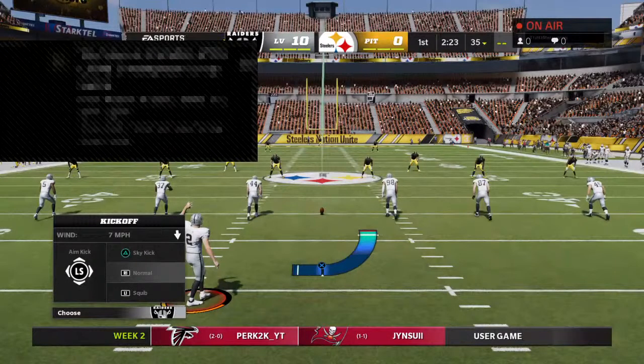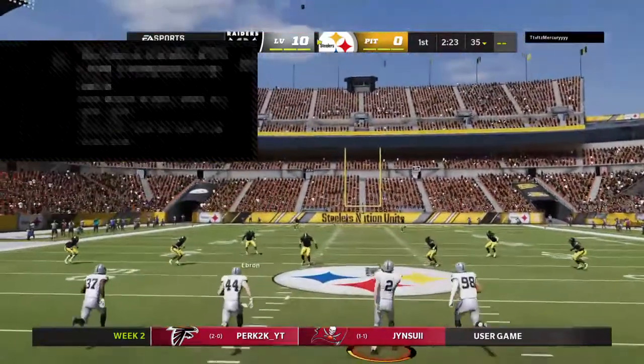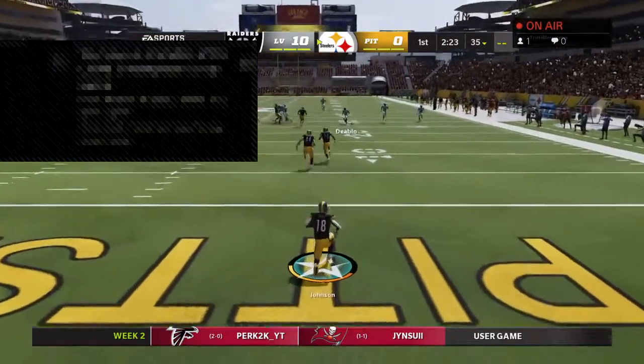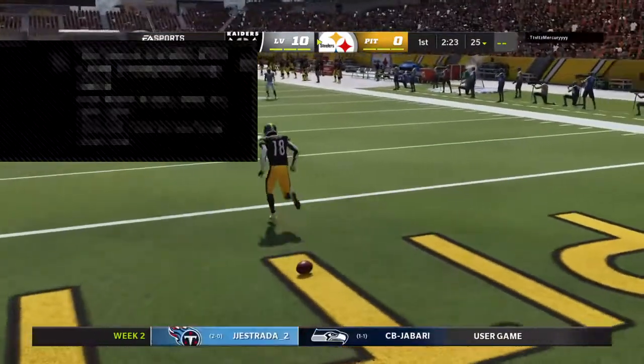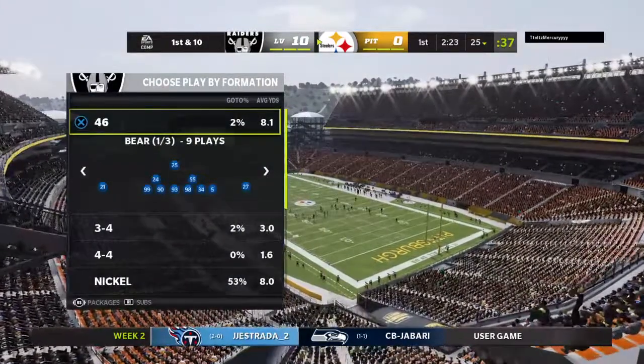And that's exactly what you're looking to do. Maneuver yourself into range. That way, if your drive stalls out, you're able to get something out of it. And they do so right there. Out of the end zone comes Johnson. Johnson won't return this, and the football will come out to the 25.